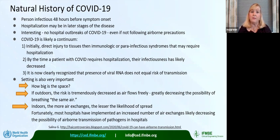But unfortunately, some of them wait a little bit too long because of the way this virus affects the platelets and the red blood cells and the lungs and can move throughout the entire system. And then by the time they get to the hospital, many of them have to have extra oxygen and be put on ventilators. So as I said, it's interesting that there's no hospital outbreaks of COVID, even though they weren't following what we call airborne precautions.